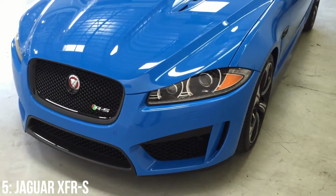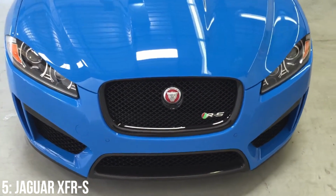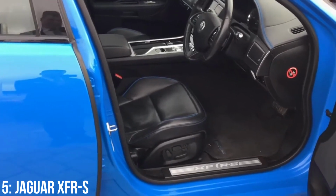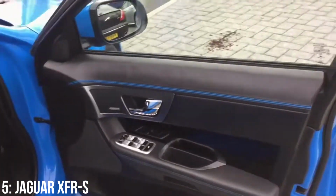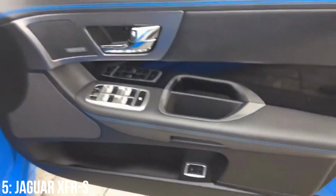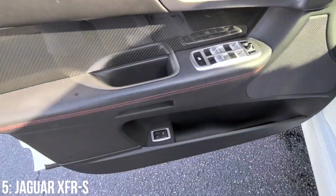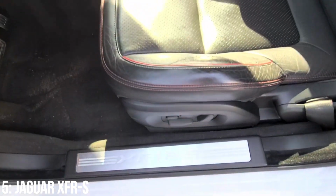It also has wider track than the standard car and stiffer suspension, as well as some other aesthetic changes like the alloys. It's clearly not a subtle car on the exterior, but the interior isn't too different to an XFR, despite the fact that Jaguar say XFR means luxury and XFR-S means performance, so you'd have thought it might be a bit more bare bones in there, but whatever.